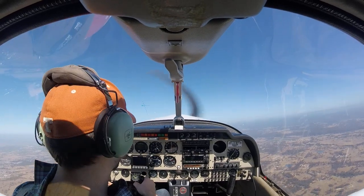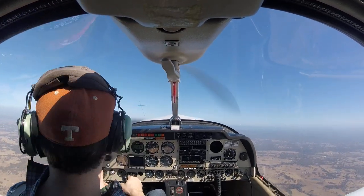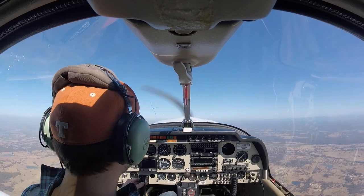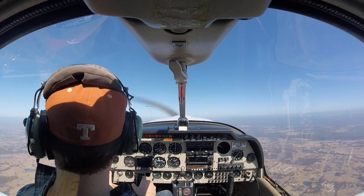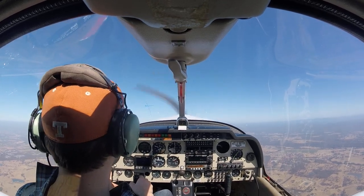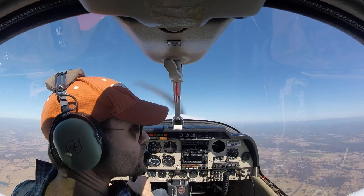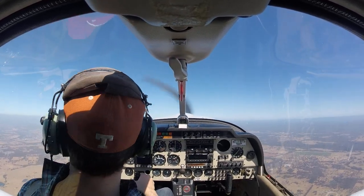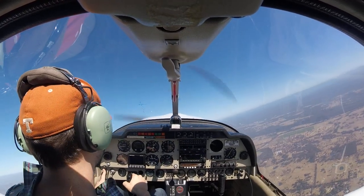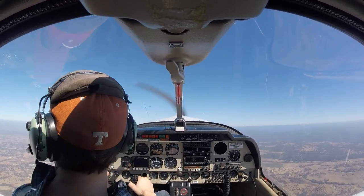Clear left, clear center, clear right. Clear right, clear center, clear left. Clear left, clear center, clear right. Clear right, clear center, clear left.